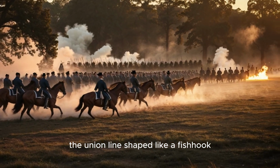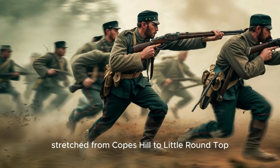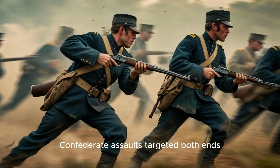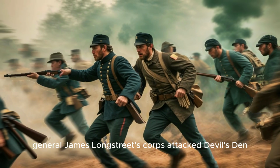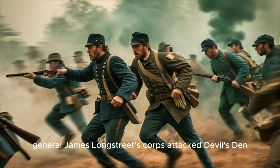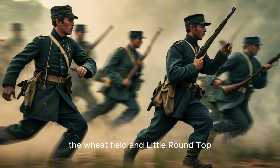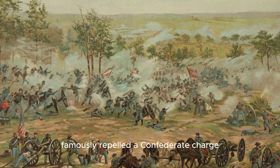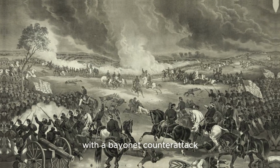The Union line, shaped like a fishhook, stretched from Culp's Hill to Little Round Top. Confederate assaults targeted both ends. On the left flank, General James Longstreet's corps attacked Devil's Den, the Wheat Field, and Little Round Top. The 20th Maine, led by Colonel Joshua Chamberlain, famously repelled a Confederate charge with a bayonet counterattack.